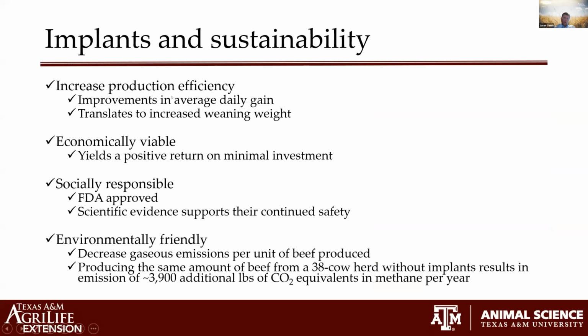One of the last things that I want to mention is implants and sustainability. We often hear marketing programs or production strategies that exclude the use of growth promoting technologies such as implants being touted as more sustainable options. And I would argue that from a true sustainability standpoint, that is factually incorrect.